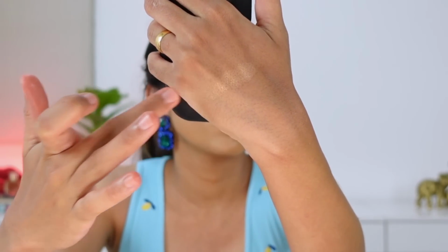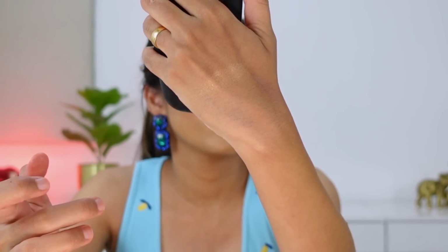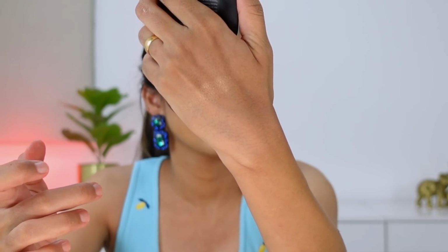And same thing goes with the Mars Wonder highlighter as well. I've talked about this in a lot of videos. This one is the Mars Wonder highlighter. It's a little bit more gold compared to the Swiss Beauty one, but I feel like the formulation is very similar. They both are quite subtle and they don't look too much on your face. They don't emphasize a lot of texture. They do have shimmer particles, but very finely milled shimmer particles that don't look too stark on your face.